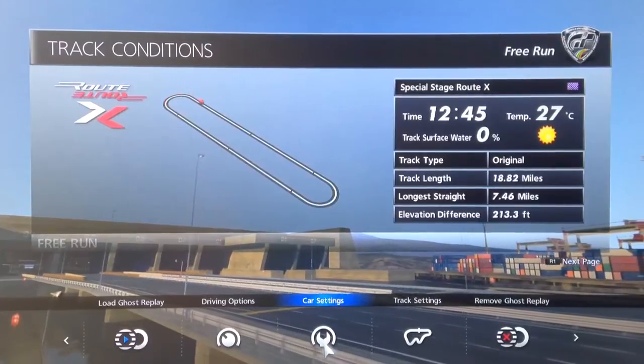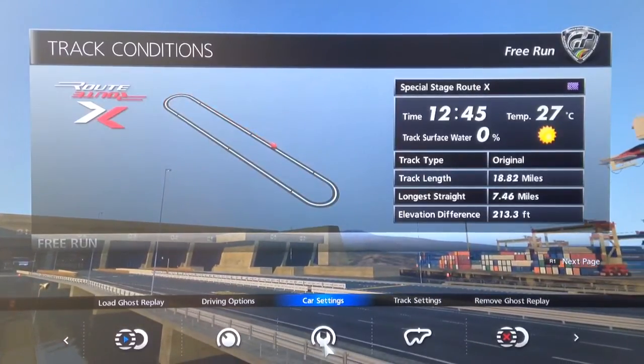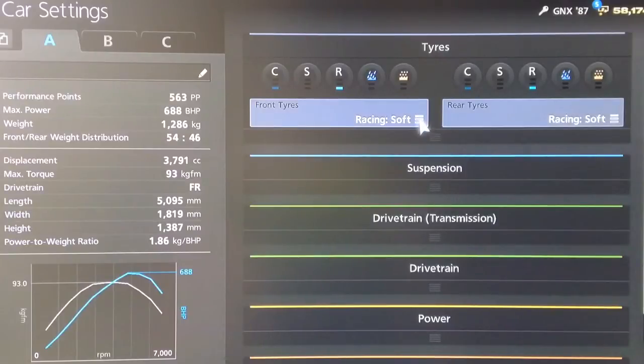Again guys, so we've got another GranTurismo 6 top speed tune for you today, and this time it's for the Buick GNX. So you want your racing soft tyres as always.